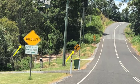Now this is a general wildlife sign, animal crossing signs. These signs warn drivers and riders that the road ahead is in an area where wild animals are known to cross or be on the road and can be a hazard. We've got kangaroos, emus, wombats, koalas, brumbies, which are wild horses, and camels.